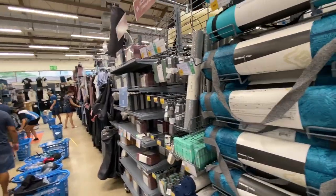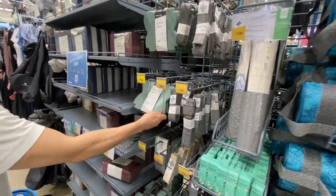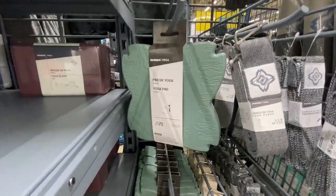Yoga mats. Yoga pad. Tita Carla, what's this for? These, I know what these are for. Yoga blocks.